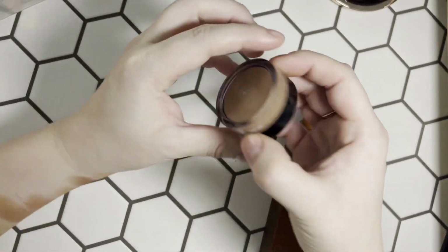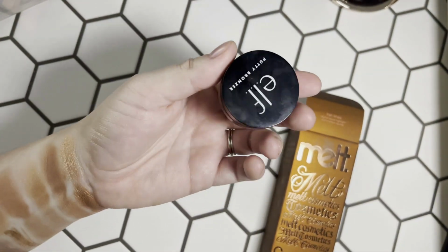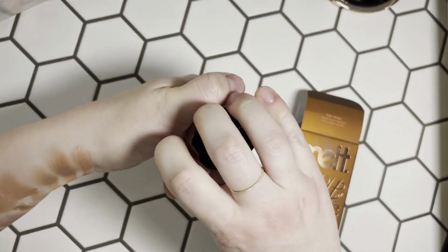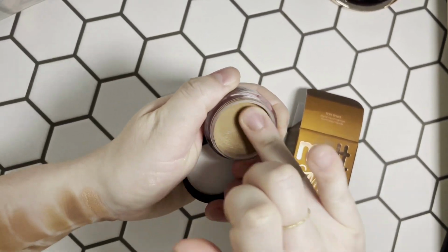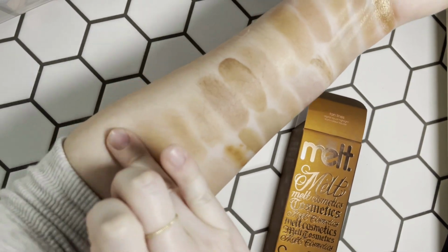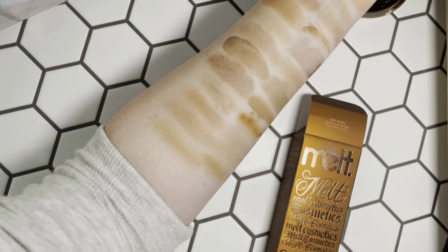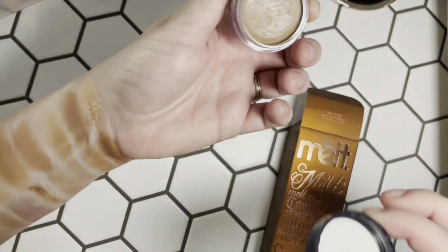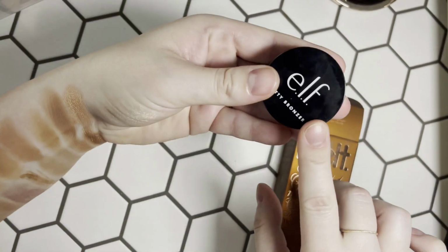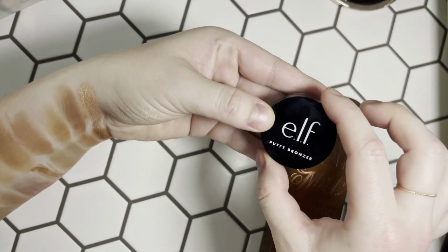This is the e.l.f. Putty Bronzer in, let's see, Tan Lines. I purchased this because everybody was going bananas over it, and that's probably why. So it is a cream bronzer. Again, it's a little bit too red. When I look at it in person, it's a little red, and I don't remember the longevity being super long on it, so I'm gonna get rid of this one. And I think they actually just came out with shimmer bronzers as well, so I don't know.